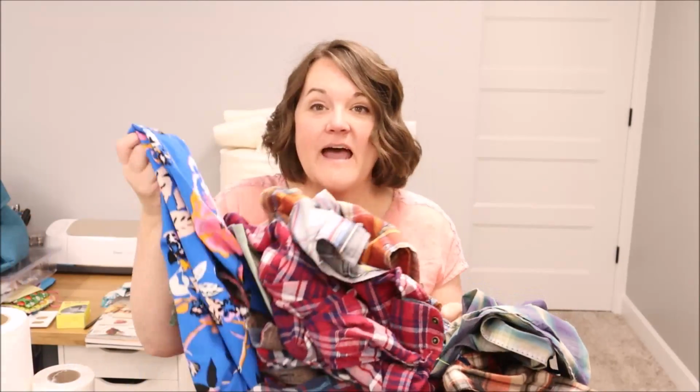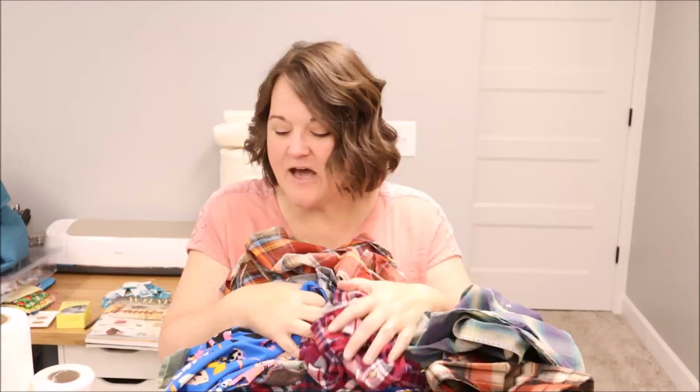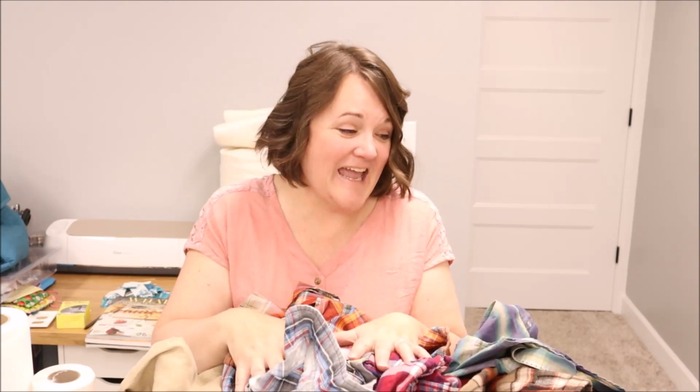So I just want to know, have you ever used a thrift store? Do you make quilts out of shirts, out of dresses and skirts, out of linen pants? What have you found at the thrift store that you have used in either your quilts or other fun projects? This is just the haul from today, but I'm excited to wash these up, prep them for cutting up and figuring out what pattern I can use to make a quilt out of all of these.